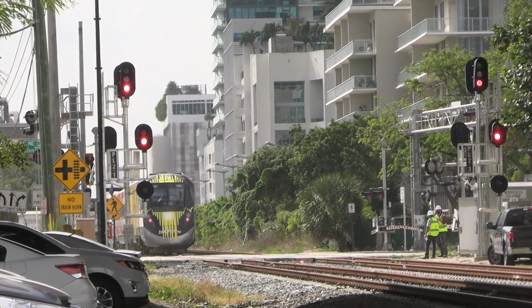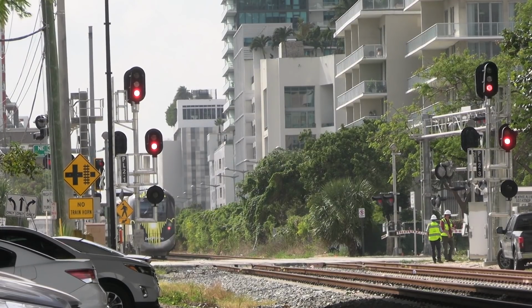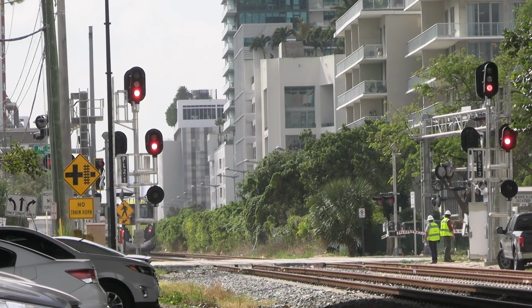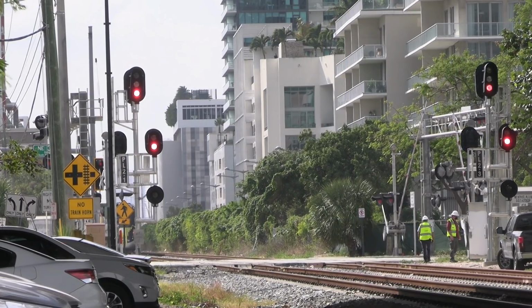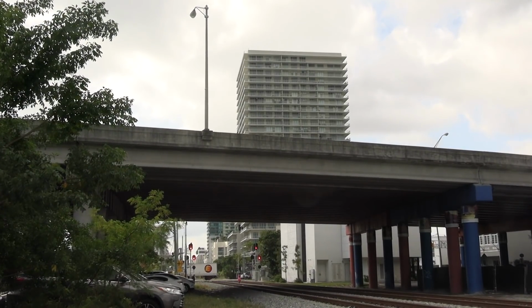The test train only ran as far as Midtown Miami between Northwest 36th and 29th Streets before changing direction. And that signal shown here is the distance to Overtown. And in case you're wondering, that single bulb at the bottom of both signals is a flashing white light that will indicate when a train is lined to Dodge Island.